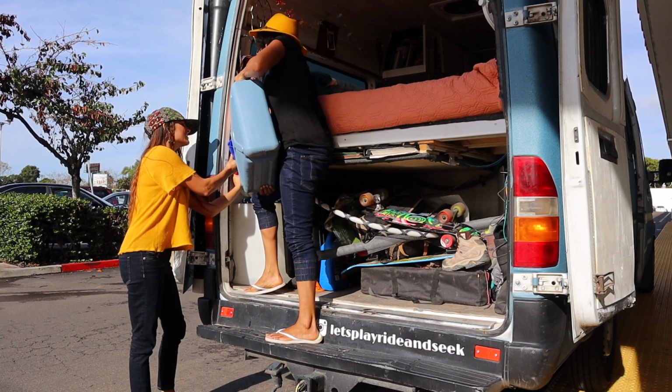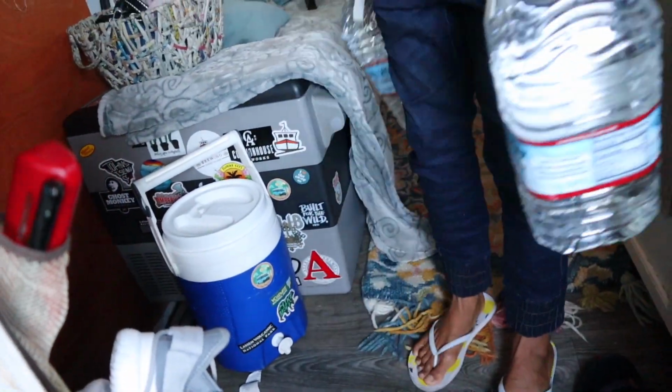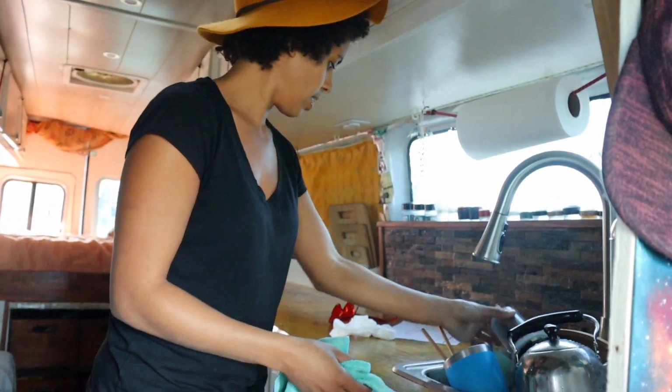So how long did that take? Fill up the whole back tank. These two are gray water backup and our other drinking water. We've been here for about 25 minutes, at least, and I'm super sore. It's not easy, people. We appreciate our water. All right, good to go.